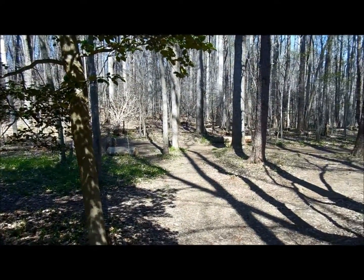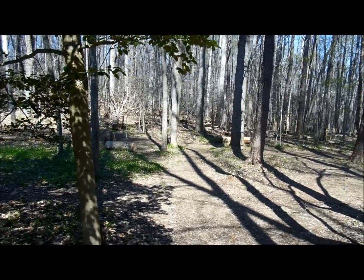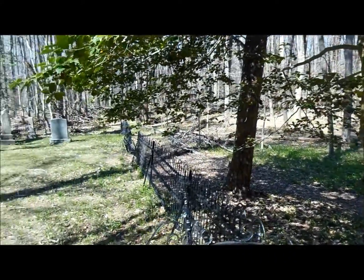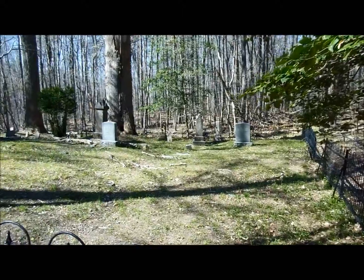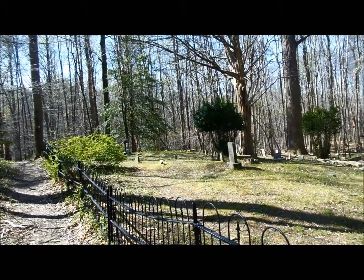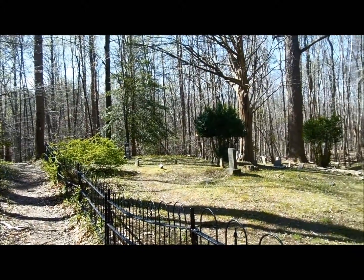There's a trail over there. I'm basically at Fountainhead Park. I can see the parking lot behind me. There's a trail, and here's another old cemetery. I don't know what the name of this one is, but I'll wander in here and see what I can see.